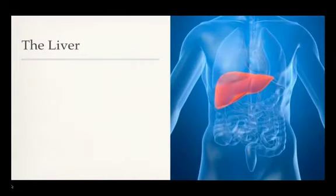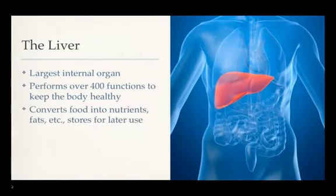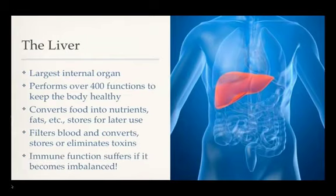The liver, of course, another very important organ, key in the immune system. It's the largest internal organ, performs over 400 functions to keep the body healthy. It converts food into nutrients and fats and so on and stores them for later use. It also filters your blood and converts, stores, or eliminates toxins. So your immune system will suffer if the liver becomes imbalanced.